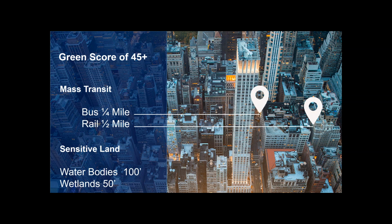Let's avoid sensitive land. Let's not build within 50 feet of wetlands or 100 feet of a body of water. If we can do those items, we're getting extra points. LEED does incentivize us to build closer to city centers, closer to infrastructure that's already there.